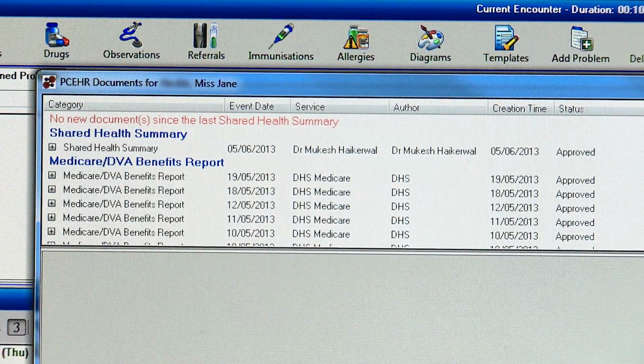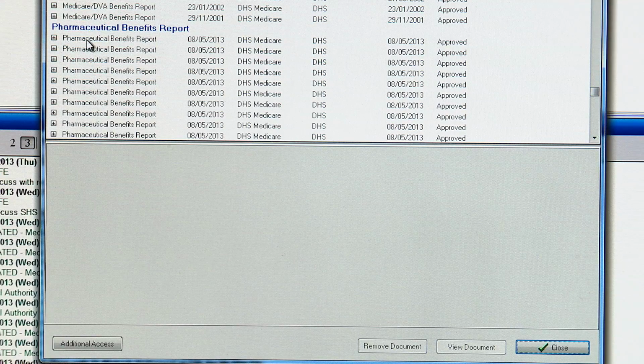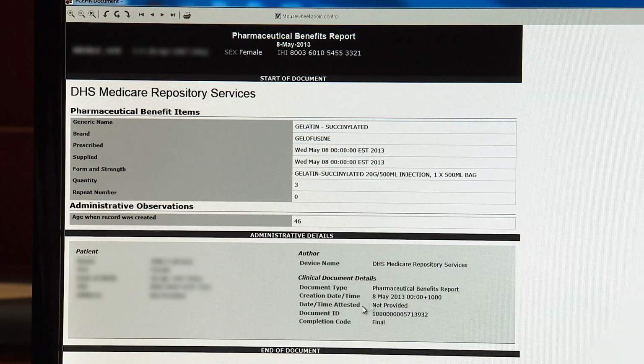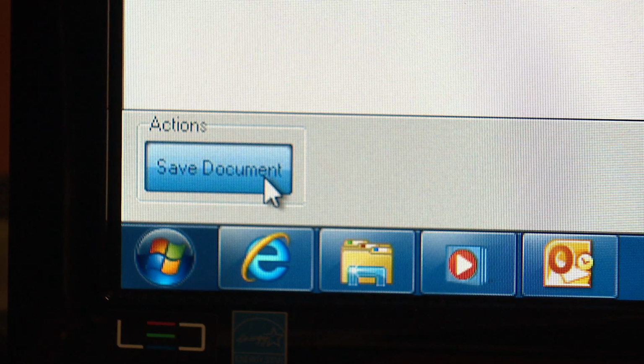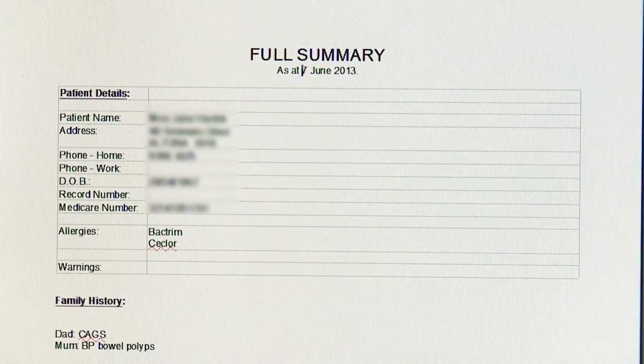Okay. So this is my view of your personally controlled electronic health record. In 2 years, there's 522 bits of documentation that we can see on that. There is your list of medication, and I could go to each one of those and see what they are, and also a list of your pharmaceuticals, the medications that you're using. Right. So for instance, if I went into this one here, I could see that you've had a prescription for this medication here, and not only can I see that, I can save it to my system, so that if I act on that information later on, I actually have that written down. Now, I'm going to create a shared health summary for you. What I'm going to do is just print it out for you, so you can just be sure about it.